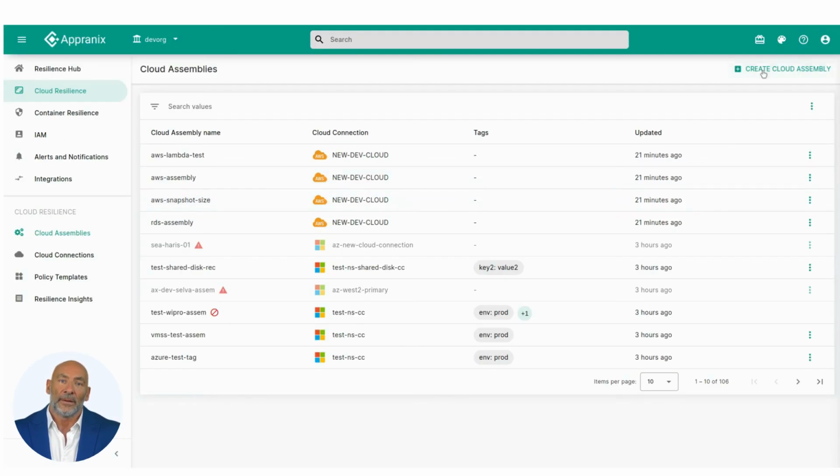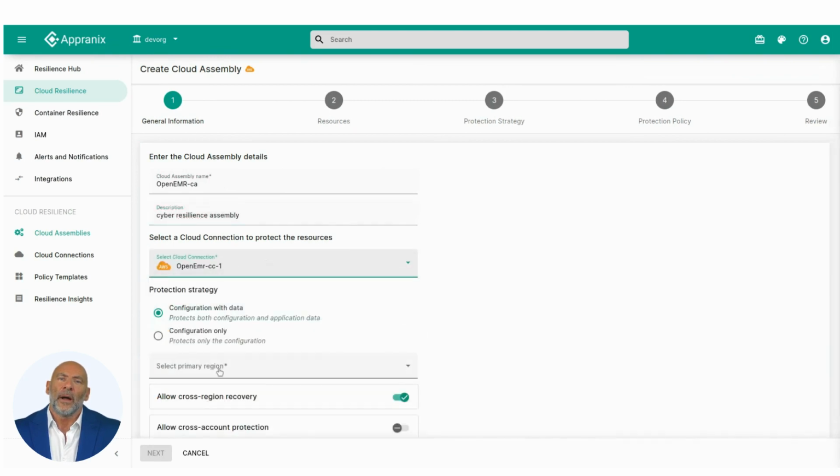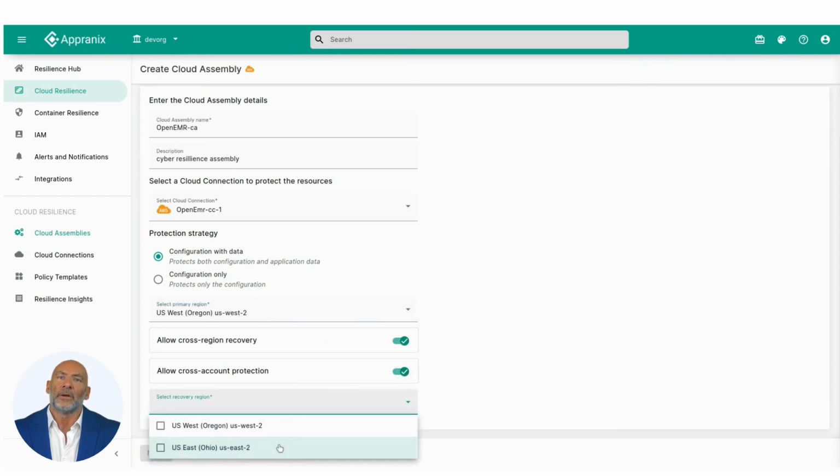Click the Create Cloud Assembly button from the top right. Choose AWS Cloud. Fill in the name and description. Choose the OpenEMR CC1 cloud connection. Select the primary region as US West 2 for the Cloud Assembly. Enable Allow Cross-Region Recovery option, and Allow Cross-Account Protection option. Select US East 2 as the recovery region.